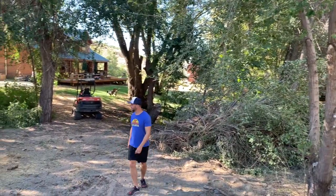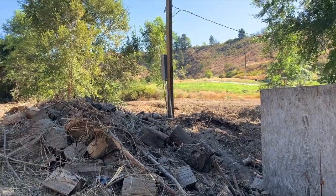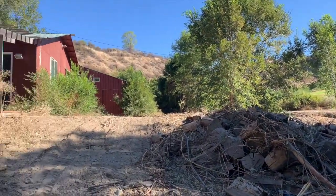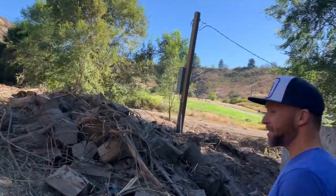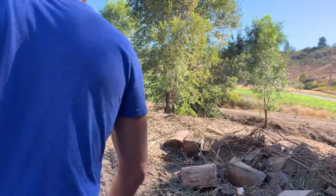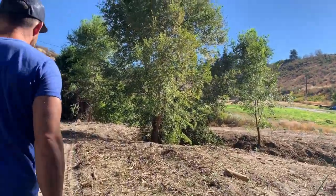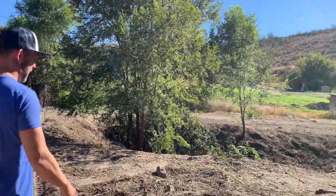Look at all of this progress. This used to be all ugly trees and bushes, and a friend of mine, Jared, has come by and basically cleared it all out for us. Thanks, Jared. So we got some work to do. We got to figure out basically how to make this not look like a big dirt pile.